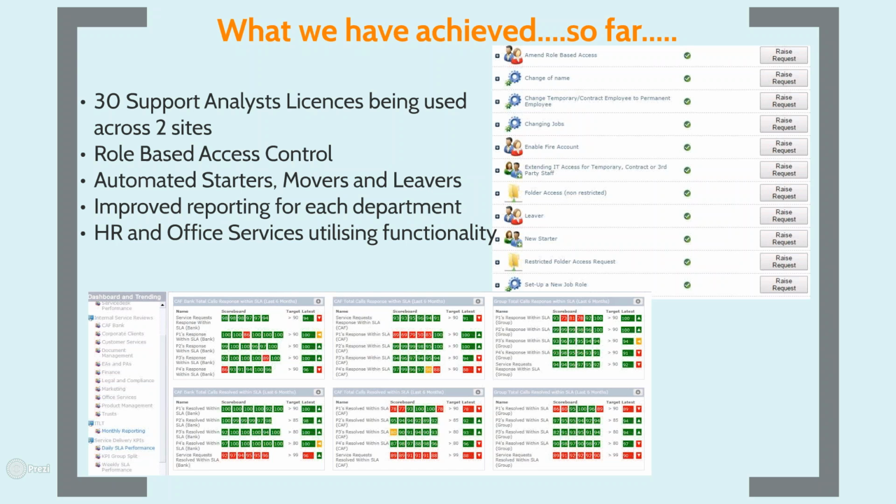It was implemented with the bank and with customer services within CAF. And when I say the bank, I mean all of their areas: customer services, finance, compliance, the treasury team, their operational team. So everybody within the bank got the benefit of that from day one of launching Supportworks. And as I say, it was met with an absolutely resounding success.